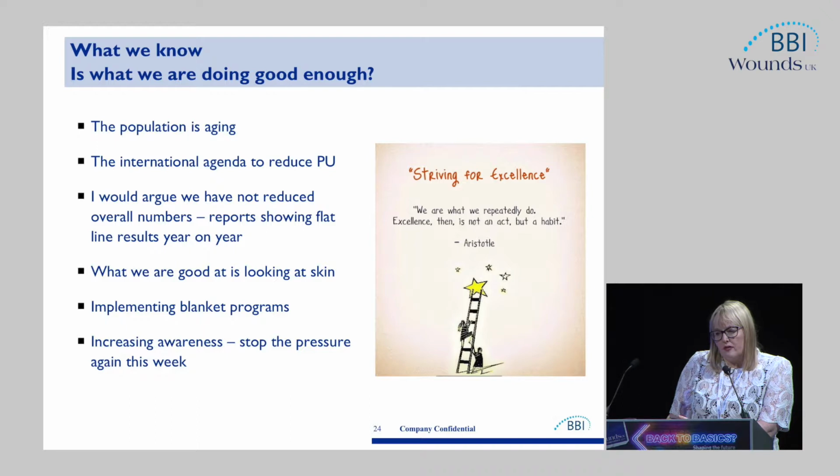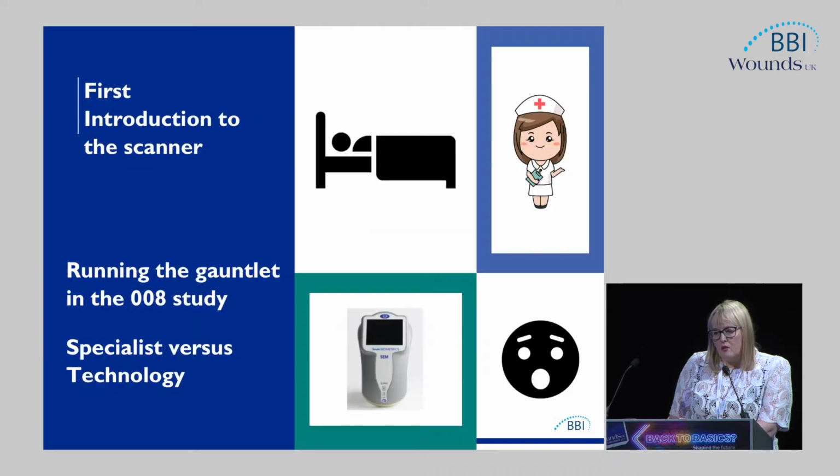But we are striving for excellence, and I like this quote from Aristotle. So my first introduction to the scanner was, can we do things differently? And for me, it was about running the gauntlet in this 008 study. We were asked to take part in this study as a UK arm of an international study, and it was specialist versus technology. So I was the specialist that was blinded to the results of the scanner.